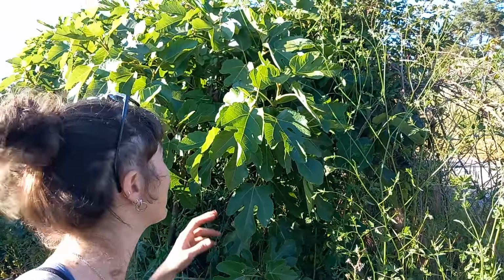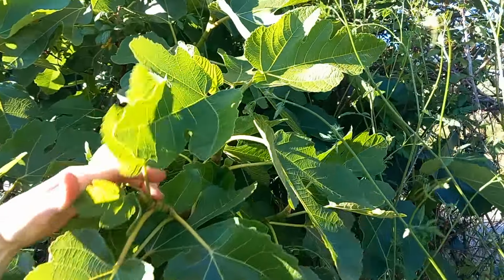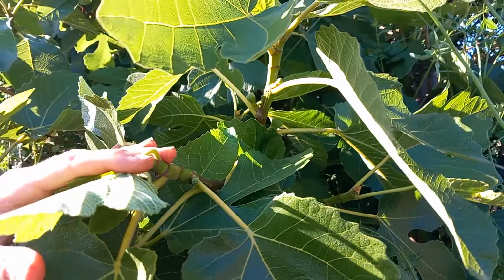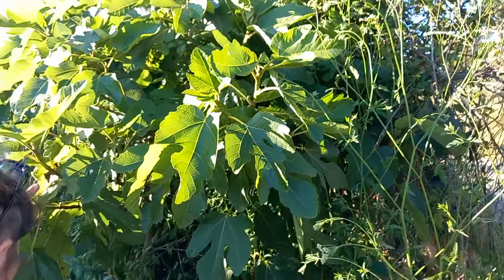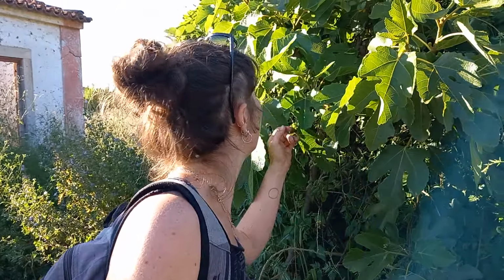Yeah. I was just pondering about whether we'd get any figs from this tree this year. And look, we've already got some little baby figs. Look at those. We're going to have a harvest of four. But, I mean, hopefully there's some more. Yeah, there's one more here. Oh, this is so nice. We have figs. Yay. Cute.